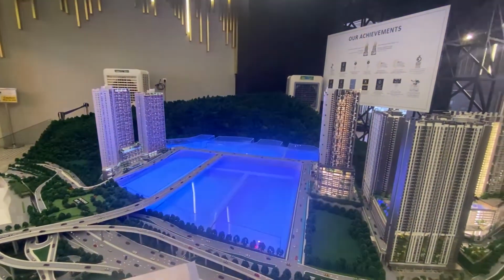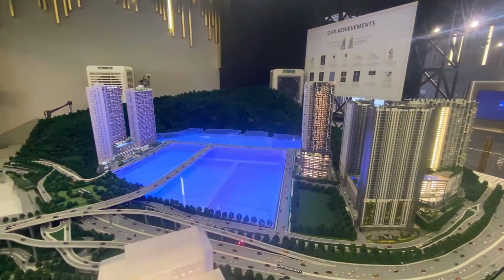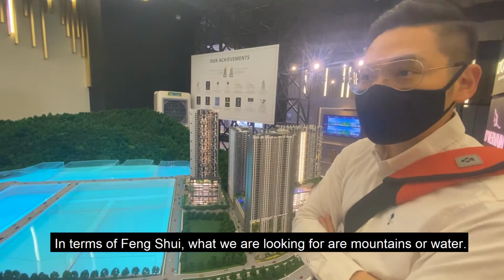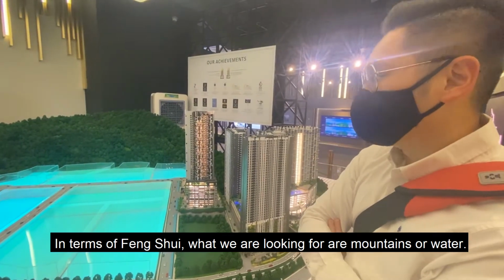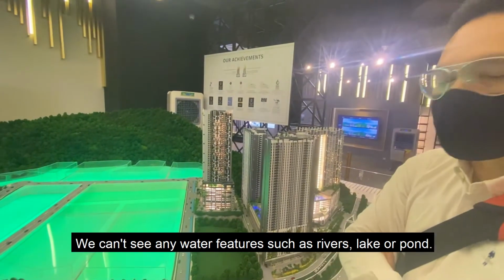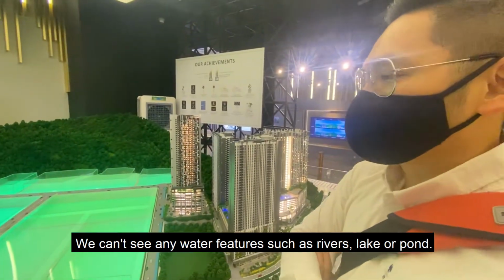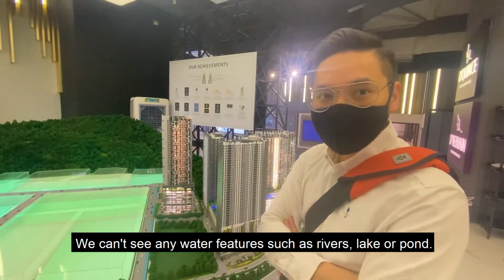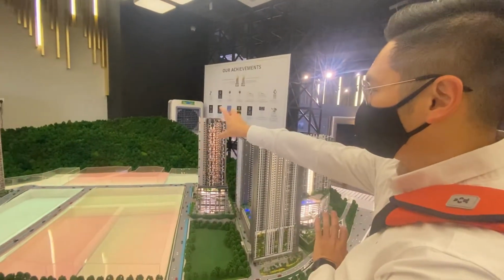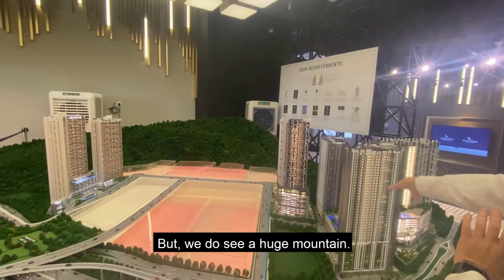Then right now, Joe will be talking about the Feng Shui of this whole development. In terms of Feng Shui, what we are looking for is actually mountains or water. Of course, from here we can't see any water features. What are water features? Like rivers, like lake or pond. Okay, so we can't see that. But we do see there's a very big, huge mountain here.